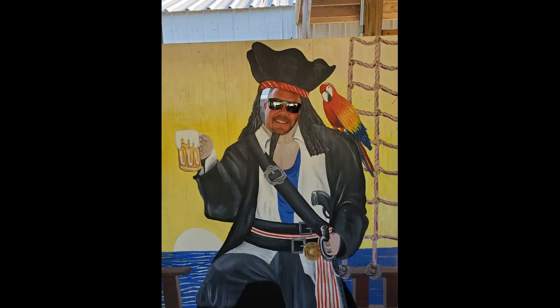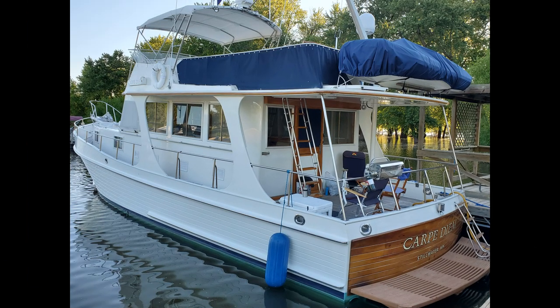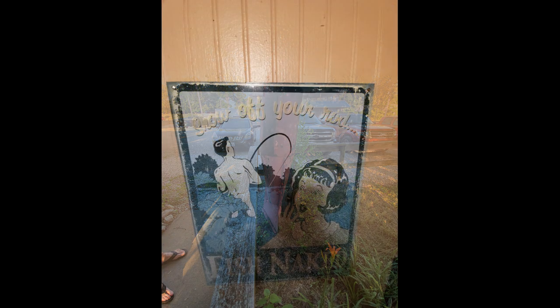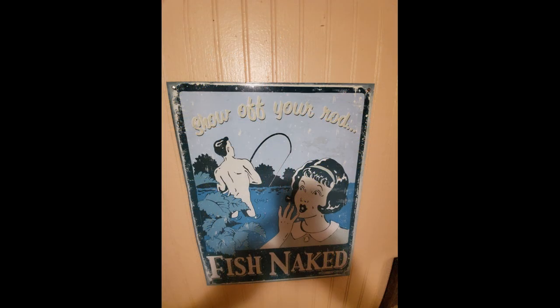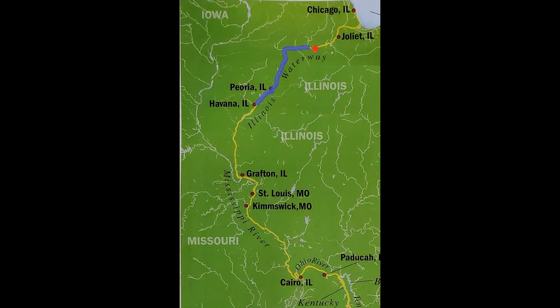This 46-foot Grand Banks trawler left Seneca at the same time we did. We enjoyed hanging out with the crew and learned that they were traveling from Ohio with the destination of Minnesota. They also had some valuable information about one of our planned fuel stops, Hoppy's Marina, which had been damaged in the high waters of the Mississippi River flood and was not operational. Hearing this in advance kept us from being stranded in Kimswick 2 days later.